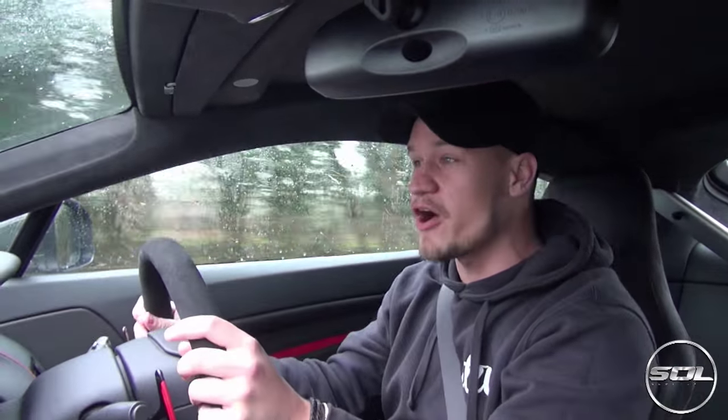The sound system in this, and the way that you can connect your phone, listen to the digital radio, all sorts of entertainment is available through this screen, which is a really, really comfortable and enjoyable place to be and spend a lot of time as well. Beautiful car. The one downside that I heard about this car is the fuel economy.